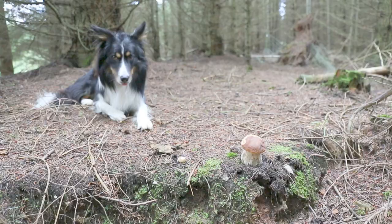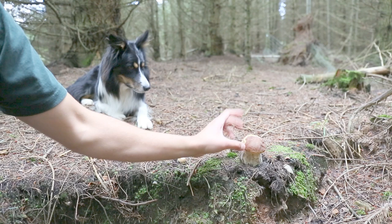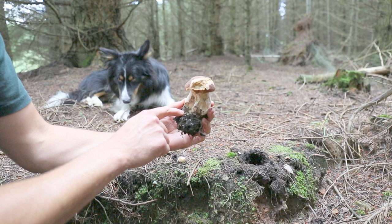Found a really nice one here. When you're picking them, you want to make sure that they're still quite hard. If they're soft, that means that they've probably been a little bit too old or they've been eaten by too many things. So I'm going to pick this guy, and we can use this for the linguine tonight. There he is. Not the best. Been chewed a little bit by, I don't know, slugs and things. But we'll take it back and see if it's any good.